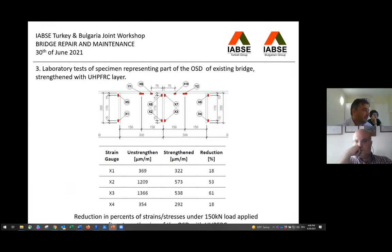So we can summarize in a table all these strains measured here at the bottom, X1, 2, 3, and 4. The first column is the unstrengthened specimen, the second is the strengthened one, and the reduction in the strains is the last one. For the middle stiffener, over which the load is applied, we have a 53 or 61% reduction. And even for the side ones that are not below the loading, we still have around 20% reduced strains.